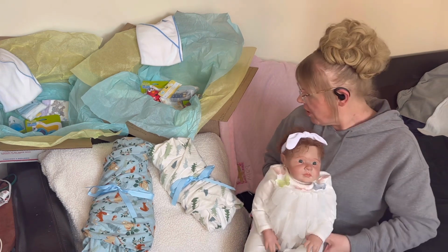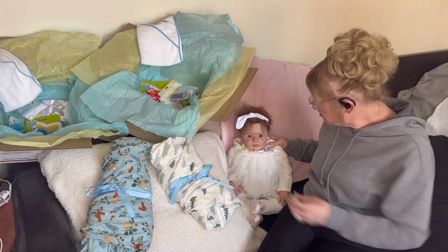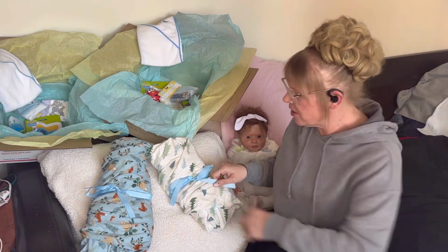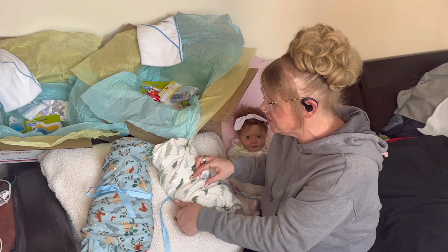So that's Aurora. We're going to go ahead and set her aside now. Like I said, I don't want to make the video too long. We'll leave the little nook out just so you can see her beautiful face. Okay, then this little guy here, we'll unwrap him. I'm going to wrap him again. Hopefully I won't have to do any more videos. Hopefully he'll just sell.